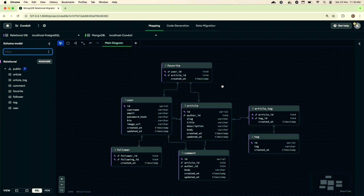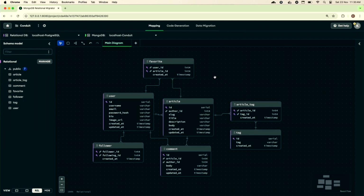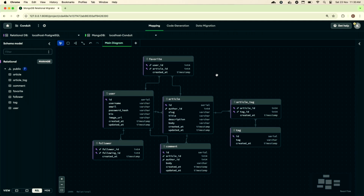So this is the Relational Migrator. This is the tool that I work on. I want to stop and appreciate for a second that a migration tool has a UI that has actual UX designers working on it. So this surprised me a lot when I started working on this. So I can take no credit for the design.